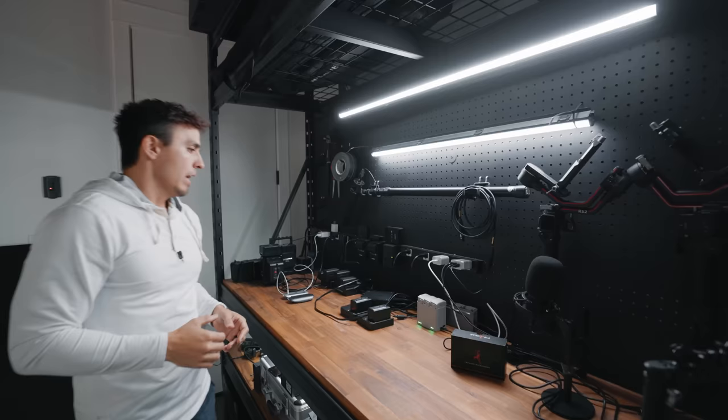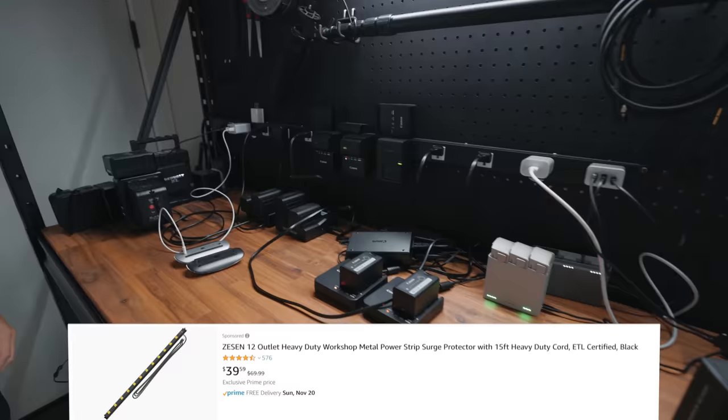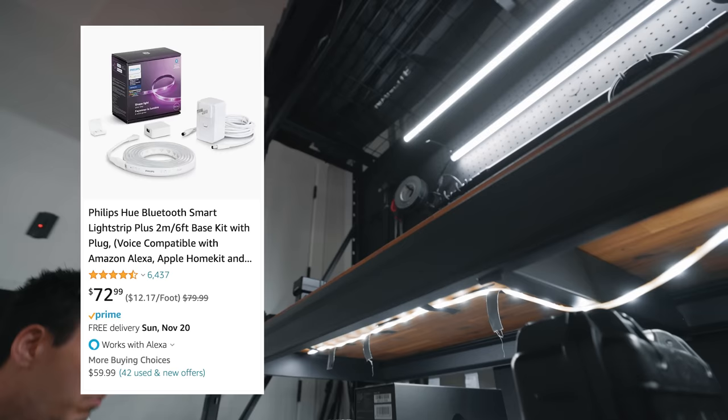And then over here, I just screwed in one of these big long outlet strips, and that pretty much allows me to charge all of my stuff. This has been an awesome charging station, by far the best charging station that I've had to date. Down here, I just have taped Philips Hue strip lights to the bottom here so that it can light up these bottom shelving so I can see what's going on down here.